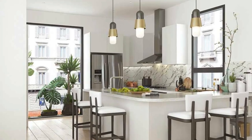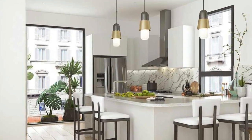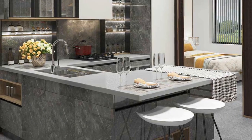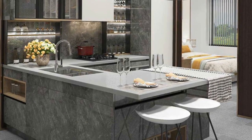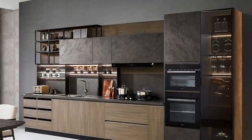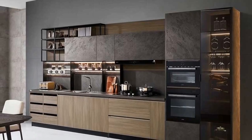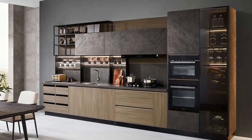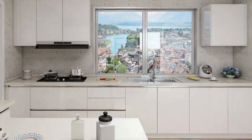2. Efficient storage solutions. For small families, storage is key. Contemporary designs often incorporate sleek, space-saving solutions like pull-out cabinets, vertical storage units, and hidden pantries. Use upper cabinets that reach the ceiling to maximize space and install floating shelves to keep essential items within reach while maintaining a minimalist look.